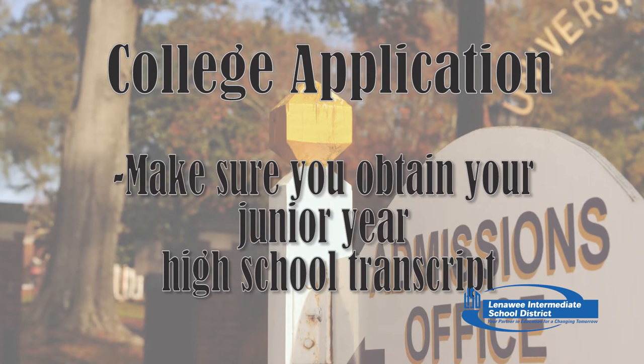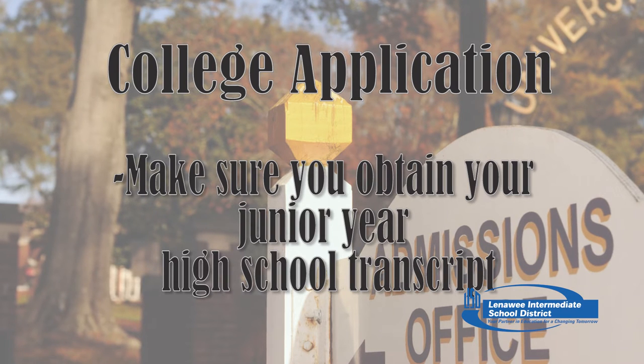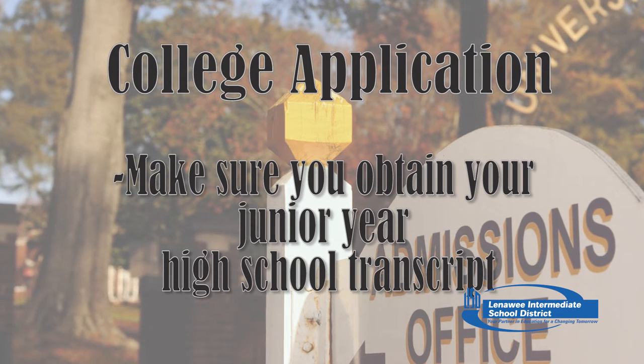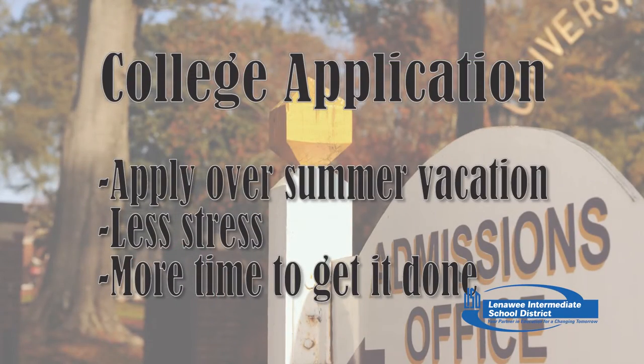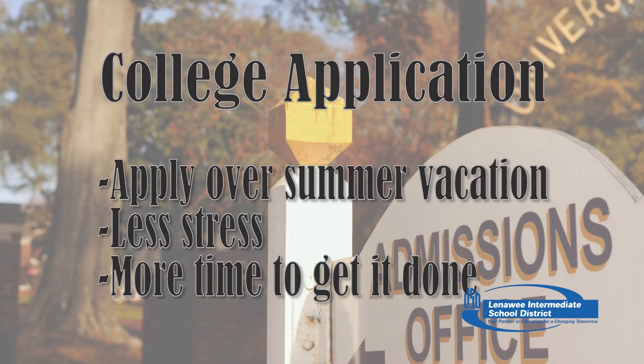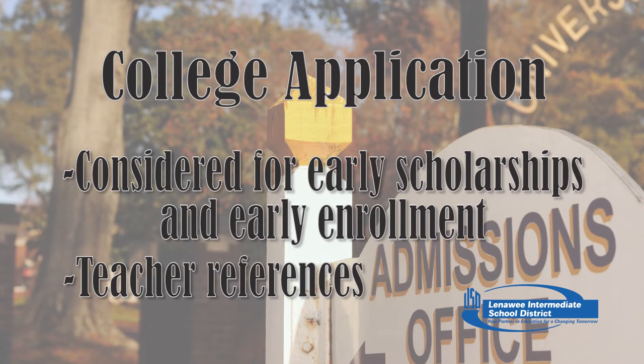Other things to do. Before you leave school, you must obtain your junior transcripts. That means your completed semester or trimester freshman through junior year transcripts. The reason you'll want to obtain this is that information will be used for your college application. So if you get this as soon as your credits are done for this year and before your counselors leave for summer, you'll have that tool as you start to apply. You should apply for colleges over summer vacation when you have less on your plate. You can then be considered for early scholarship opportunities and early enrollment.